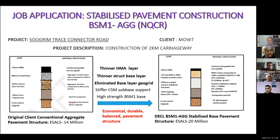clients the use of a cement stabilized in-plant subbase and a reduced thickness BSM crushed stone base, which was able to carry a superior number of repetitive loads, as well as allowing for a reduction in the hot mix asphalt concrete layer. Overall, this structure allowed for the use of a thinner HMA layer and a thinner structural base layer, but significantly, it allowed for elimination of the base layer geogrid above the subbase, allowing for significant savings to the clients.